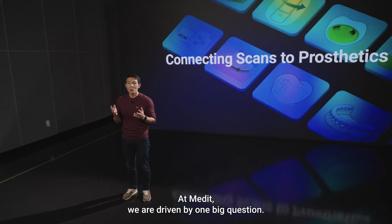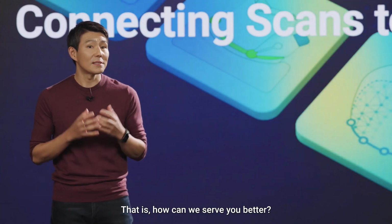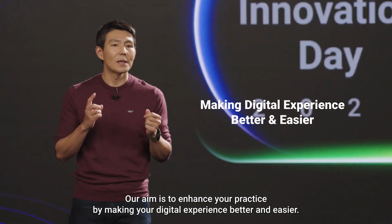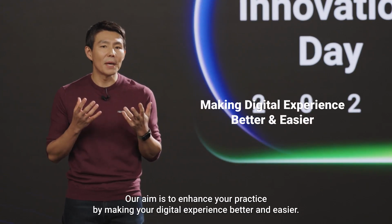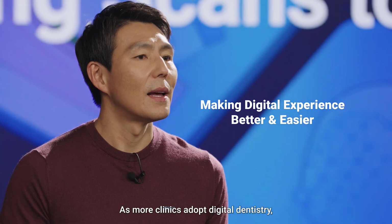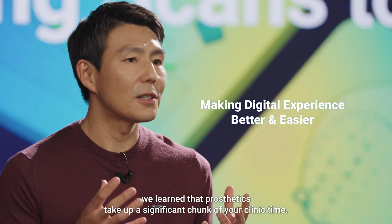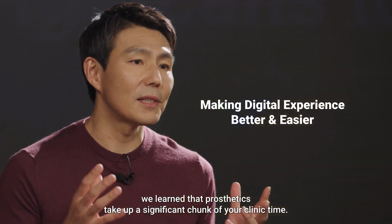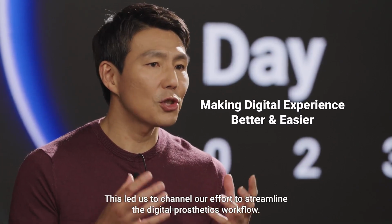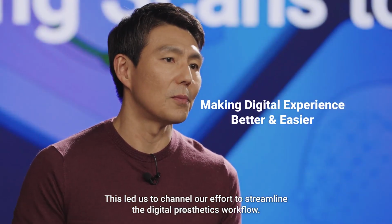At Medit, we are driven by one big question. That is, how can we serve you better? Our aim is to enhance your practice by making your digital experience better and easier. As more clinics adopt digital dentistry, we learned that prosthetics take up a significant chunk of your clinic time. This led us to channel our effort to streamline the digital prosthetics workflow.